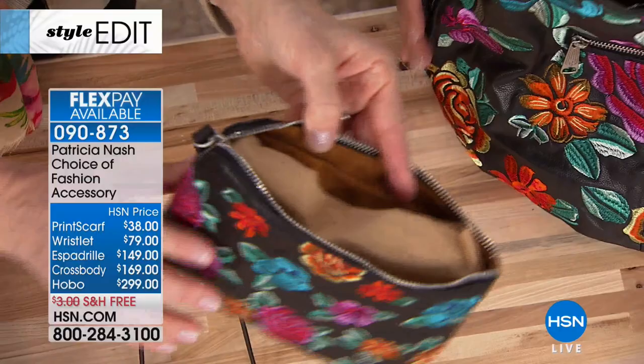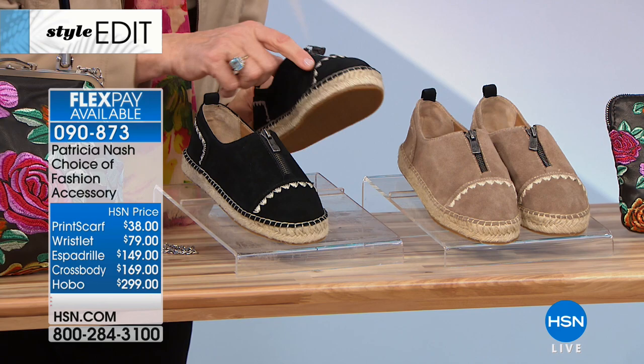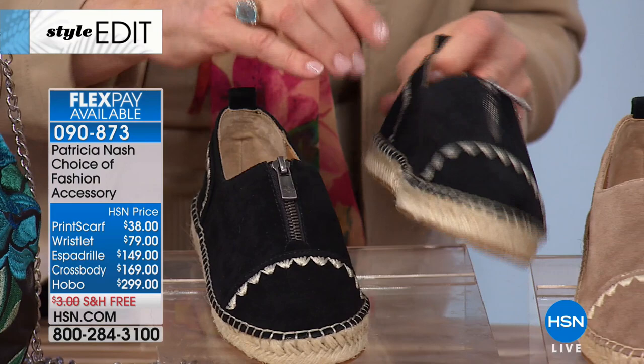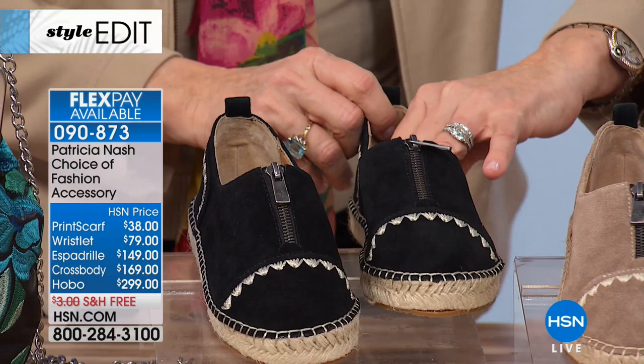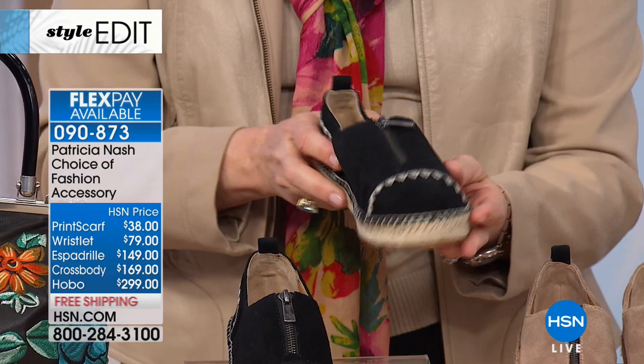Okay, now I'm going to move you on to the espadrilles. We have two different colors in the espadrilles as well. They're pretty, and they're suede. Beautiful suede. Look at all this hand stitching detail across the top, and then along the way. And it's a zip top. Really adorable, and they're so comfortable. We have sizes 5.5 through 11, whole and half sizes, in tan and black, and free shipping and handling on the espadrilles.